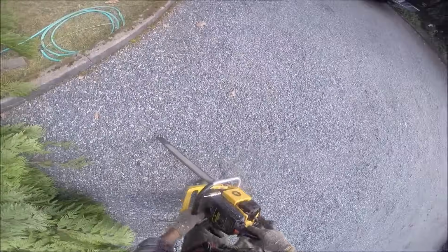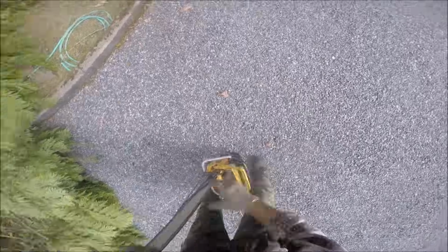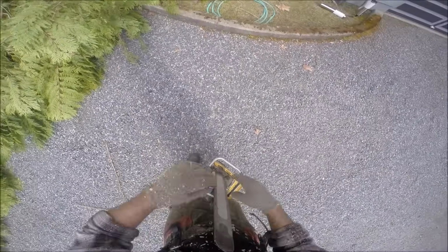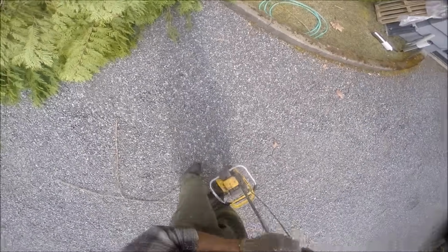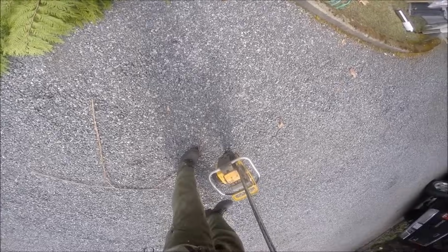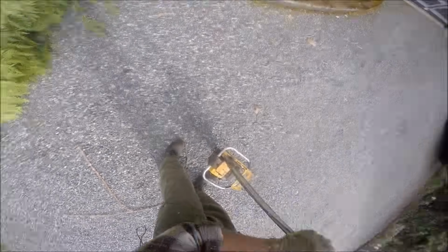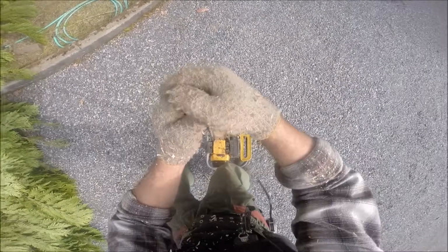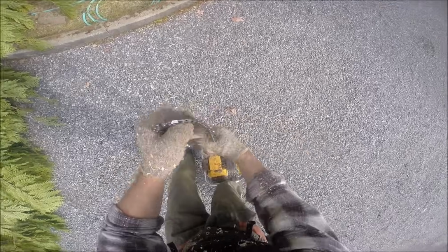That's the old thing with the old cedar limbs, boy. When they get bound up, they'll flick your chain right off. Starting to get warm. Am I on my sprocket down there? Yeah, I don't know. That looks like it. Let's try that. There we go.